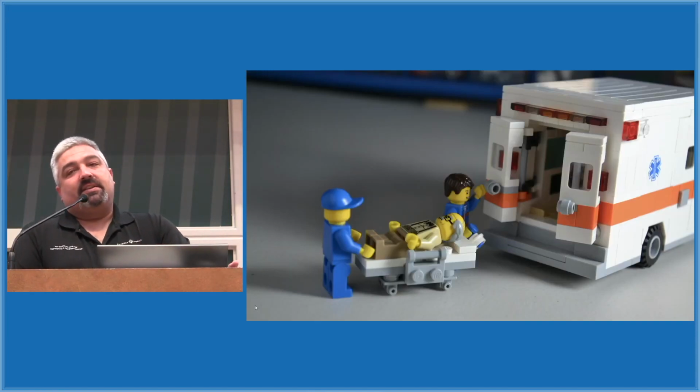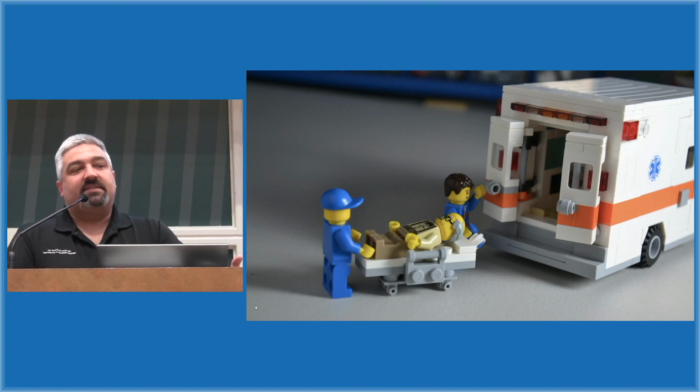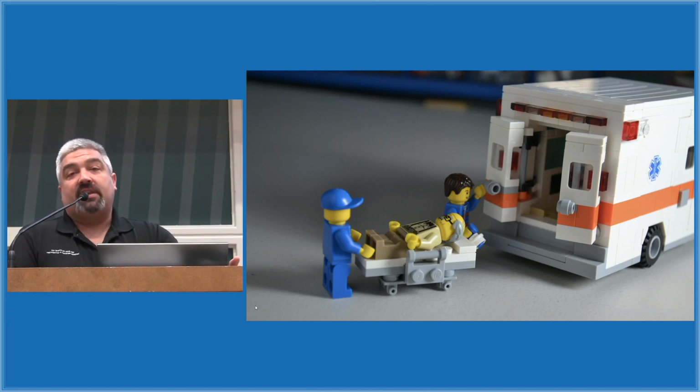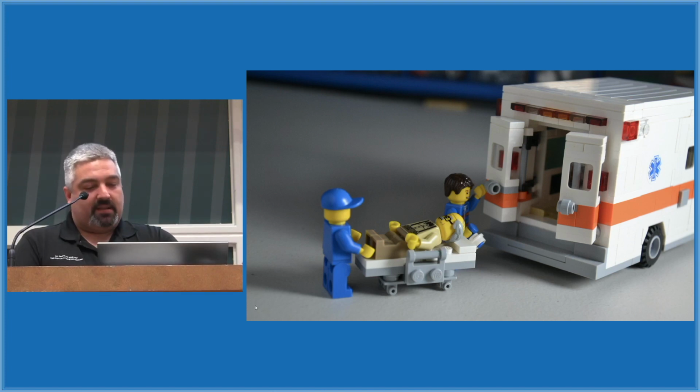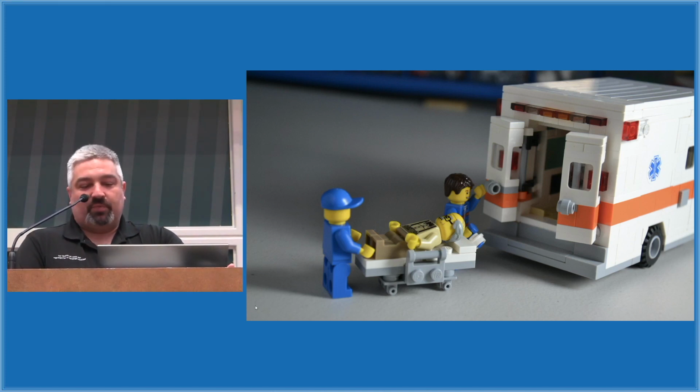STEMI is the poster child for pre-hospital activation of resources and partnership between EMS and the emergency department and inpatient services for expediting and improving care for any patient population. It's the poster child. We've been doing it here the longest, and we've shown the best, biggest, most improvements. Now, the process has a number of moving parts.